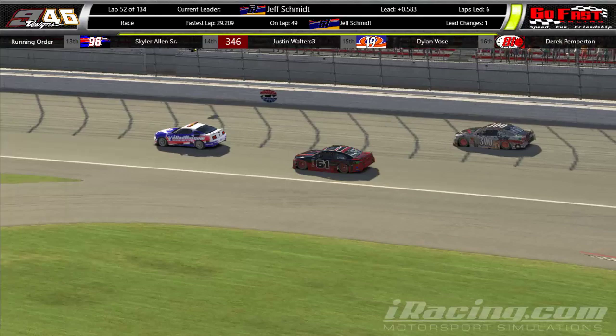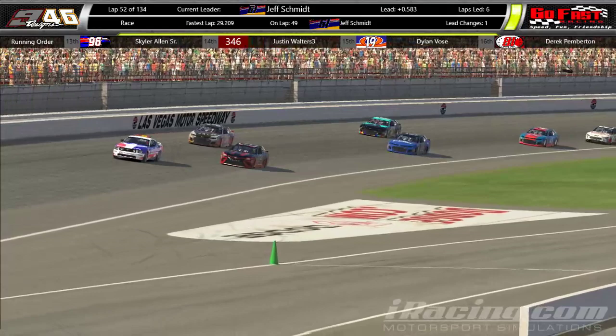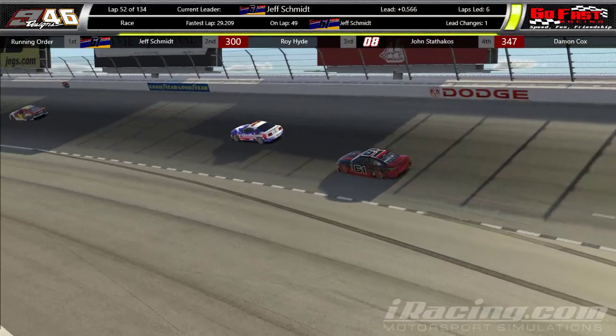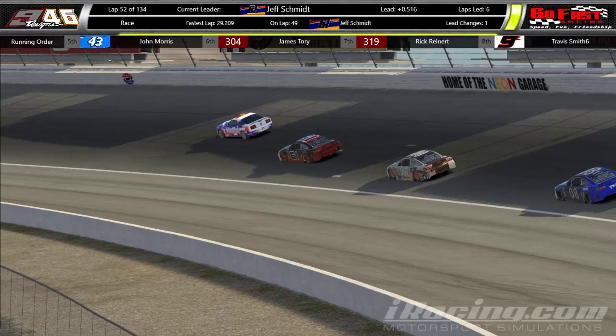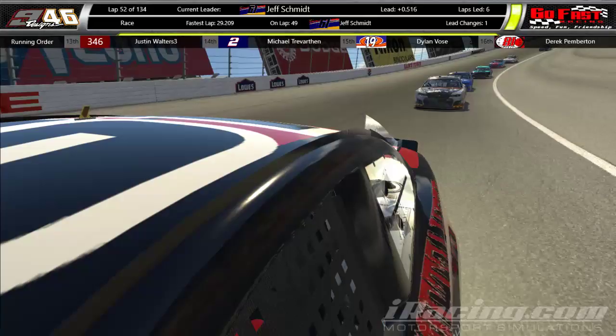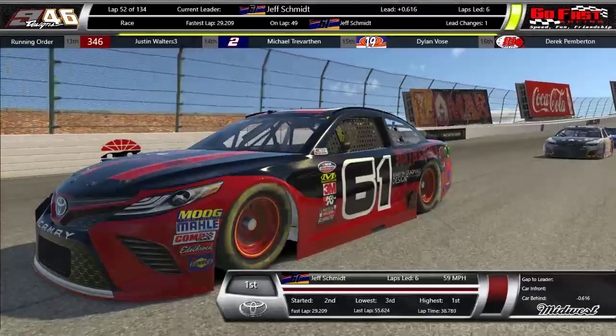Still the 61 of Jeff Schmidt, followed by the 300 of Roy Hyde. Looks like most of your top five are all running that bow tie up there, them Chevys. I'm not quite sure who's running what, whether we got some Chevy SS's out there or if everybody's in the Camaro, but I tell you what, we'll take us a little look-see here. Oh, wrong camera. There you go. Sometimes I forget what I name these things.